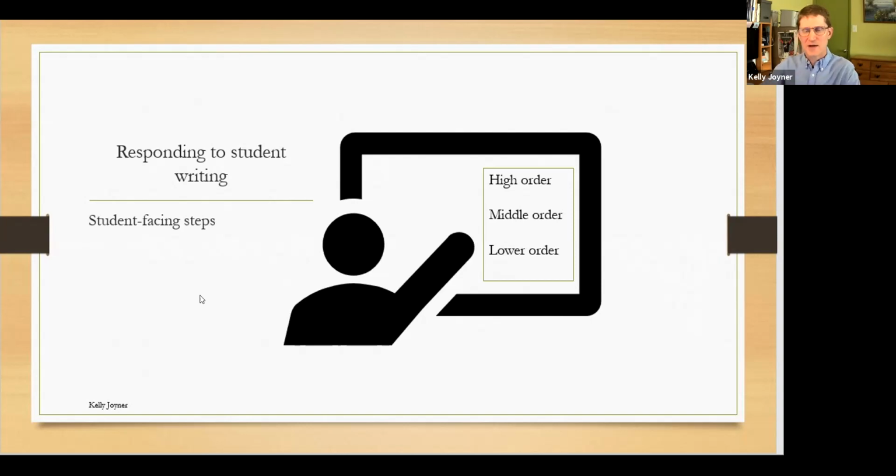Organization, how the ideas are linked together. If it's an essay, what does the introduction look like? What does the conclusion look like? Should there be sort of a tidy frame, the conclusion sort of satisfying the expectation set up in the introduction? That's middle order. And then lower order is sentence level, formatting, and mechanics.